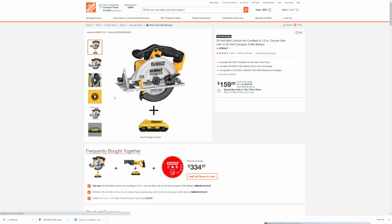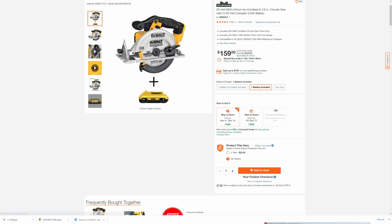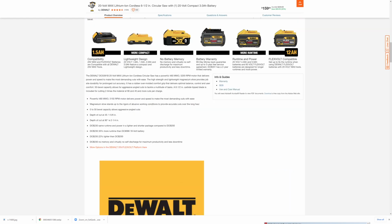Now, I don't know if this one is a brushless one. Let me see. The best way to find out on these is when you go down to the more details. Sometimes they'll mention it here. It's got decent RPMs though, 5150. Mine does 5800.